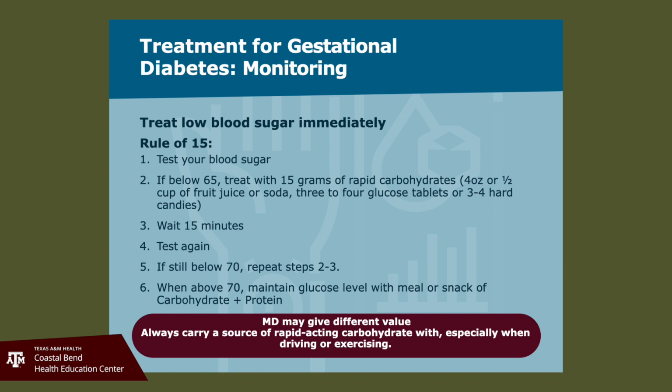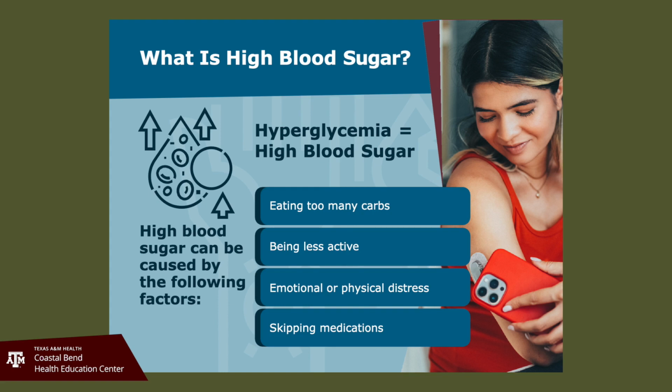Once the blood sugar is above 70 milligrams per deciliter, it is important to have a meal or snack with some protein in it to maintain the blood sugar. Your doctor may give you different values for low blood sugar, so it's important to discuss that with them at your visit. What is a high blood sugar? Hyperglycemia or high blood sugar can be caused by many different things. Most often it's caused by eating too many carbohydrates, missing medication, or being less physically active.